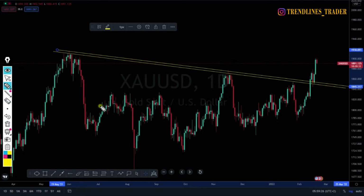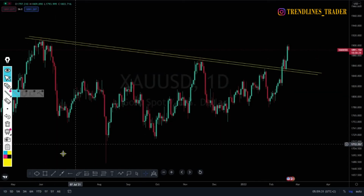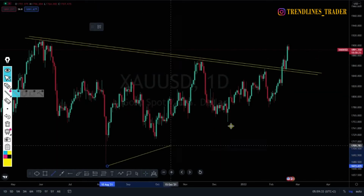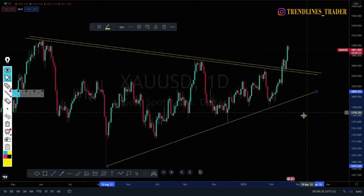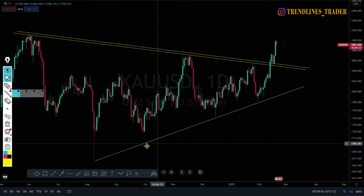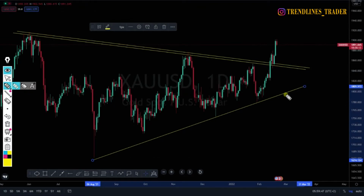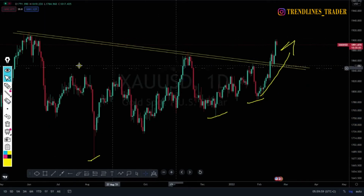We can see that we also had another structure with this beautiful diagonal support, which is our bottom area right here. The price respected this and did not break out of it a couple of times as it pushed high and gave us this type of structure. I hope you are able to see what I'm showing you.